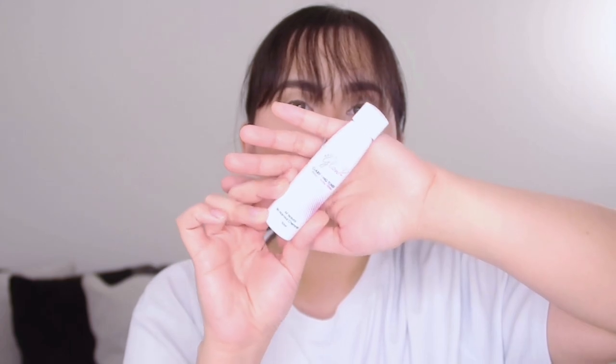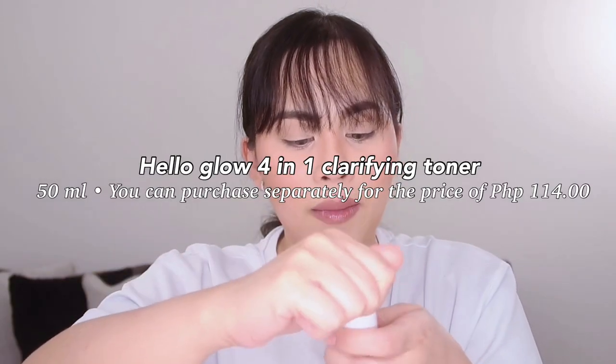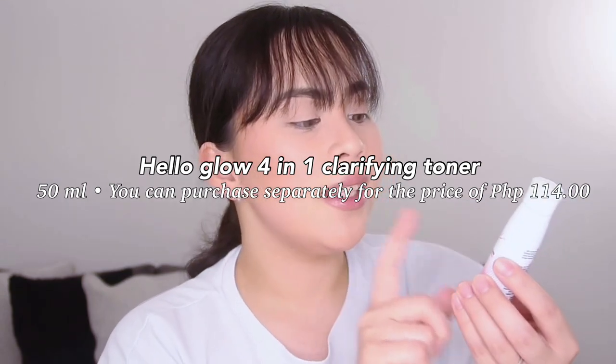And then, next naman, guys, ay itong clarifying toner. Nakalagay siya sa white na small plastic bottle. And ito, guys, nabubuksan siya ganyang way. Anyway, this is 50 ml. And it says here, this is a clarifying toner, all natural, no harmful chemicals. The same thing, andito yung directions, ingredients, precautions, and other informations that you need to know.